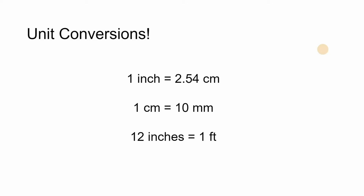And units are really important for when you're trying to figure this out, right? There's 2.54 centimeters in every inch. And that was really critical for figuring out how many of these face shields we can cut out of a single sheet.